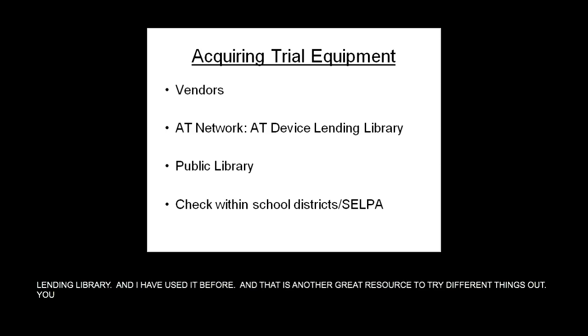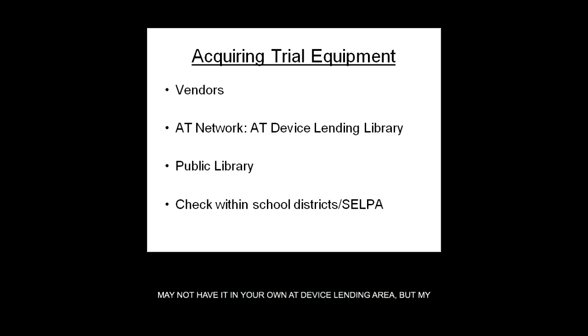And I heard that the AT Network has a wonderful AT device lending library. Actually, I've used it before. I've not just heard it, I've used it. And that's another great resource to try some different things out. You may not have it in your own area, but my understanding is this is California-wide. So it can be sent up to you from somewhere different so that you can try it for those three weeks with that particular client. And there's no cost? And there's no cost. And there's 13 locations.